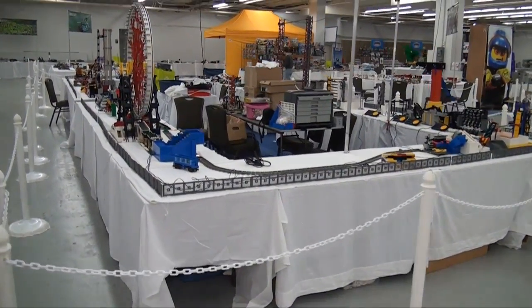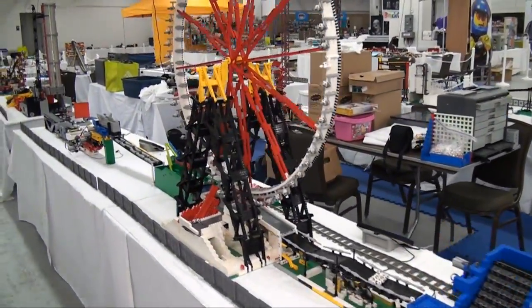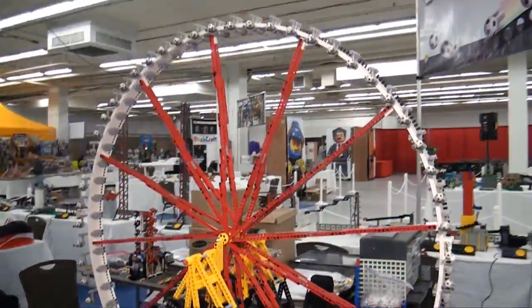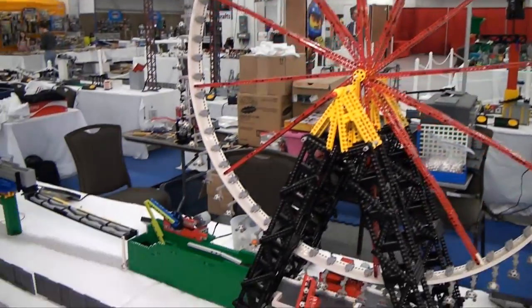So this is the whole square here. We'll show you one side of the GBC here. You might have seen some of our GBC videos in the past. Some really cool builds. You've got the Ferris wheel kind of look here. Try not to touch the build there. But I didn't touch it.